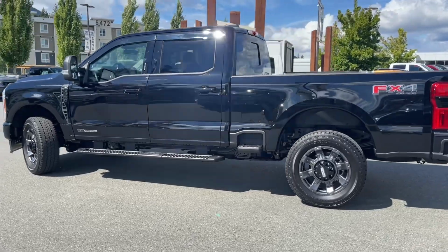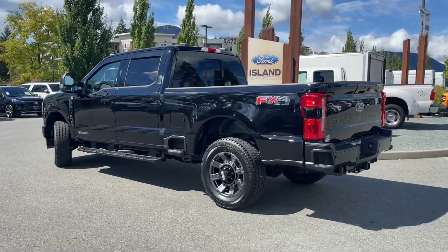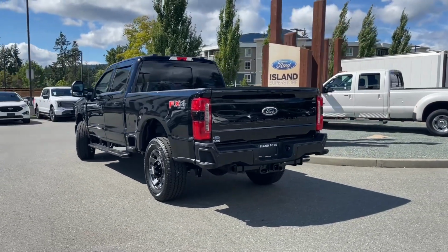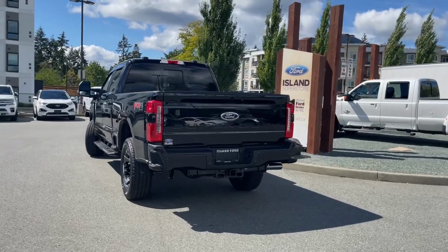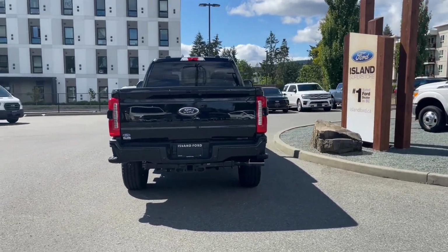This has a 6.7 liter Power Stroke turbo diesel engine. It's a V8 paired with automatic transmission, and it's a 4x4. It also has the FX4 package, which includes skid plates. You've got a trailer tow package, nice generous box with box link, and many more features.